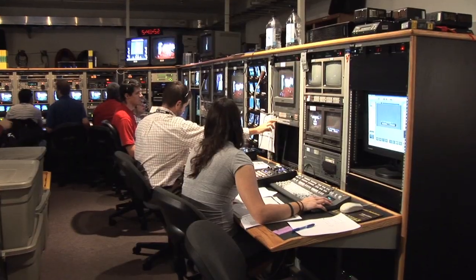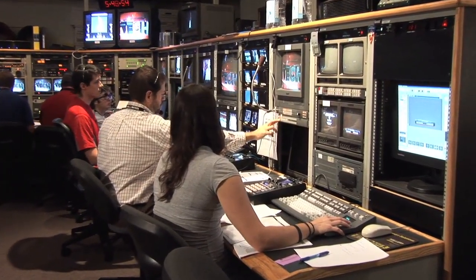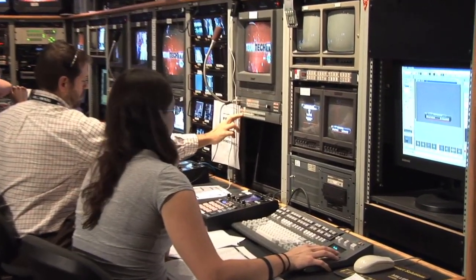This job is probably the furthest thing you can get away from an individual job. I mean, it takes everyone. I've kind of thought of it as kind of like a puzzle. You need every single piece of the puzzle for the production to work and to go smoothly. And if you're missing out on one piece, you don't get the full picture.